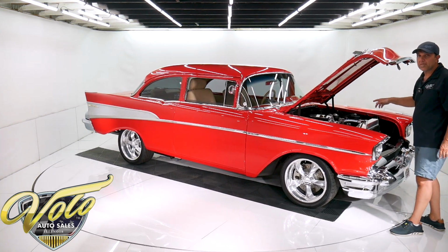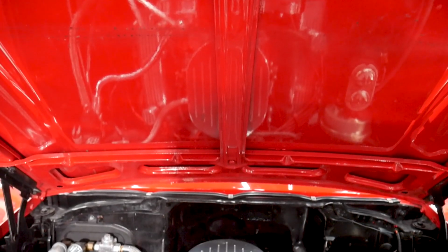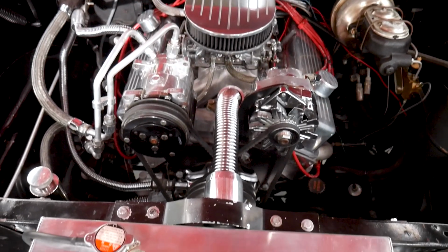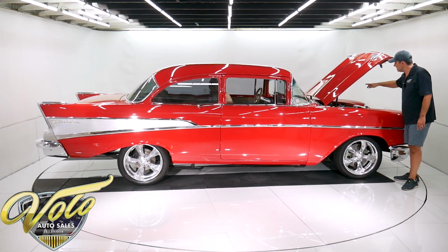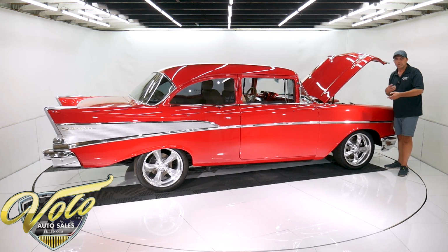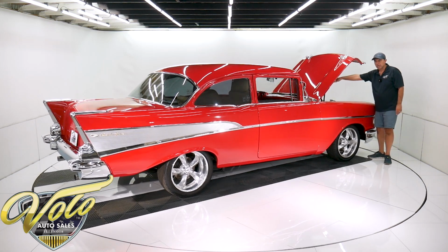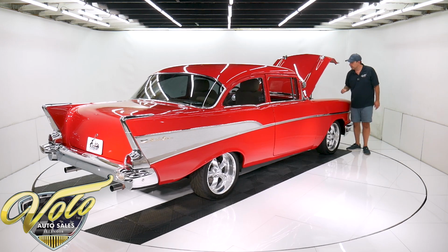So what we got is a 350 Chevy motor, and it has a 410 horsepower Edelbrock kit. So it's got a performance cam, it's got roller valve train, aluminum heads. Because of the performance cam, it does have a vacuum reservoir because the performance cams don't produce a lot of vacuum, and you'll need it for the power brakes, which it has, and it has power steering, and it has a new heat and air conditioning system.